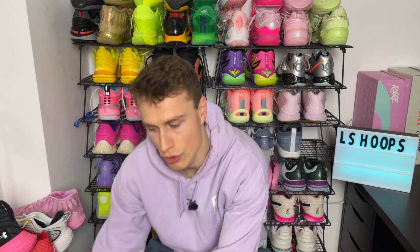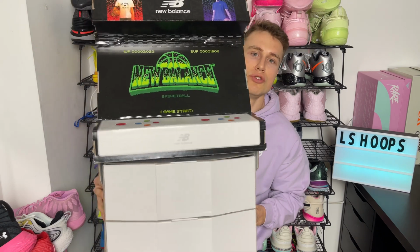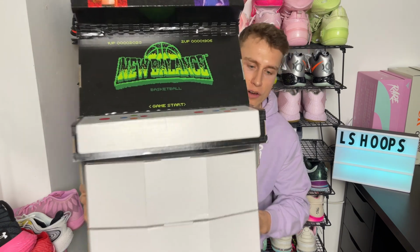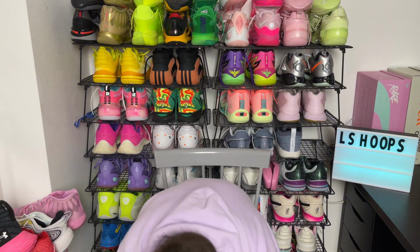I also got a second colorway of those from New Balance in a crazy packaging. I tried to put it in the camera right here. It's the Gamer Tag pack from New Balance. So big shout out to them for sending that over. And I'll show you the second colorway in a minute.